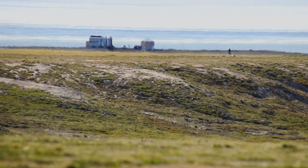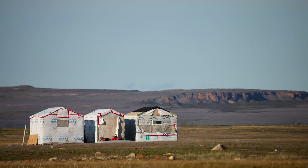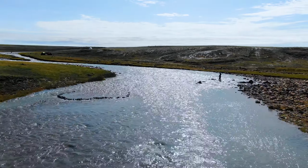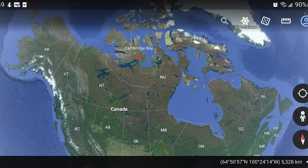This is not your typical fishing lodge. It's not big and it's not fancy, and that is because it is remote. The lodge sits on the mouth of Kitchigak River, a 3-hour quad ride outside of Cambridge Bay, which, if you've seen my other videos, you'll know is a community of about 1,800 people in the Arctic Circle.